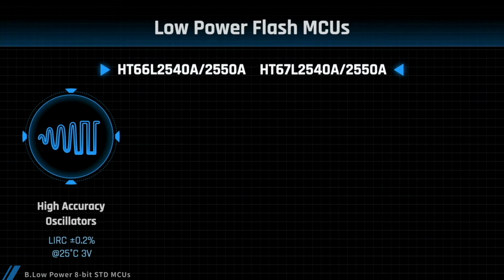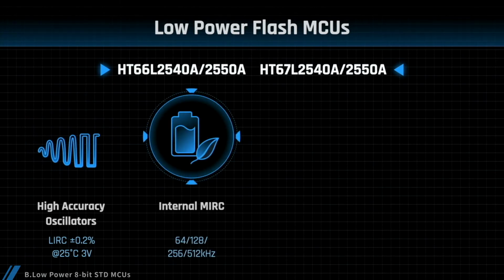The second one is the internal MIRC circuit, which stands for middle speed internal RC oscillator. It provides an adjustable system clock source from 64 to 512 kHz to save power in the low speed clock system.